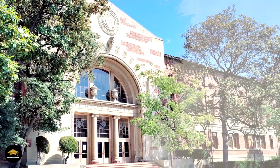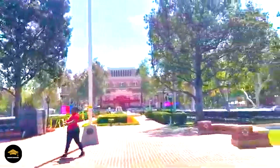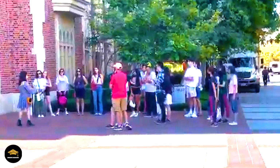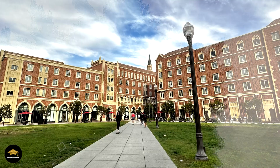Attend an interview. If your application is selected, you may be invited to an interview. The interview is an opportunity for you to meet with an admissions officer and discuss your academic record, your career goals, and your interest in USC. Receive your decision. The admission decisions are made on a rolling basis. You will be notified of your decision by email.